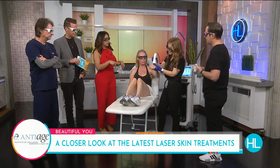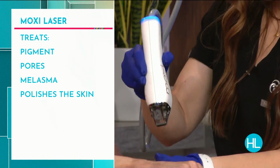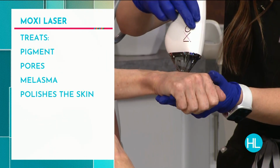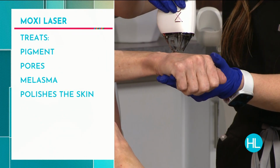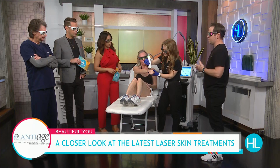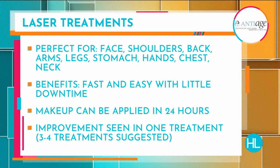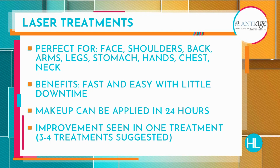So this is the MOXI laser. MOXI is a very light resurfacing laser. It's great, as Dr. Lacconi and I were talking about, for that prejuvenation market, for your younger patients that want to get something done, but they don't want a lot of downtime. It helps with pigment and texture. These lasers have come a long way, and they can treat all skin types, which obviously is very important. It's a really great kind of polishing type of laser, I would say.